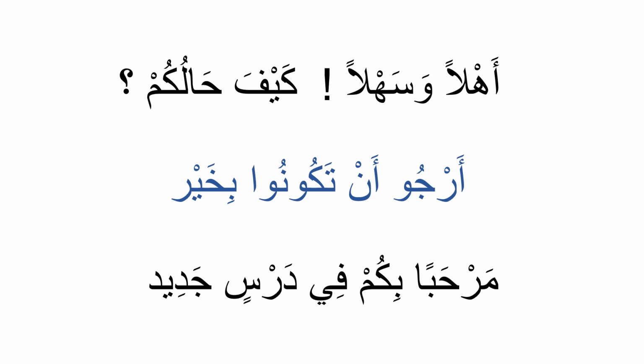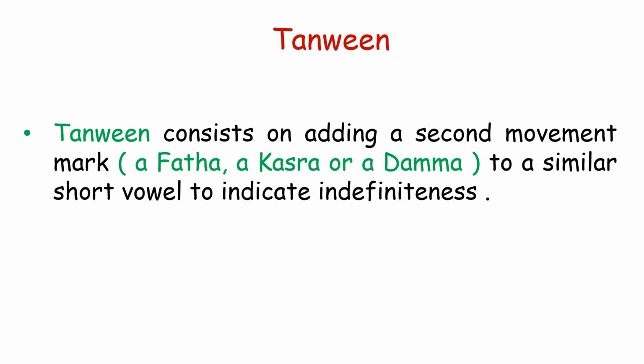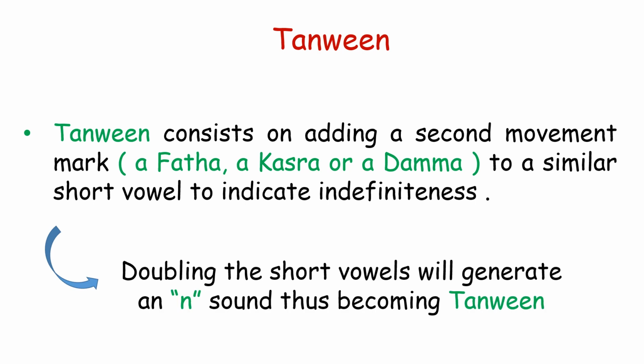In this lesson we are going to discuss a couple of notes regarding Tanween Al-Fath. But since the purpose of this lesson cannot be achieved without prior knowledge of Tanween, let's begin with a quick recapitulation. We previously mentioned that Tanween consists of adding a second movement mark, a fatha, a kasra, or a dhamma to a similar short vowel to indicate indefiniteness. The action of doubling the short vowels will generate an N sound, thus becoming Tanween, which literally means adding an N sound.